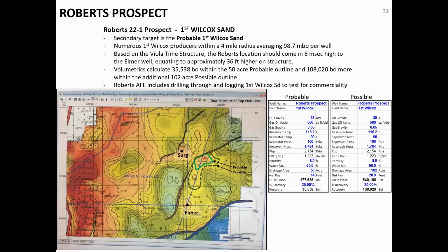And then I'm going to show you a couple things. We've made some projections on the Wilcox sand below the Viola. So when we drill down and test it, if it were to come in, this is some of the expectations we have on what we might see. Doing all the projections from this map, which is the time structure on the top Viola, we just projected it straight down about 150 feet to see what was going on in the Wilcox sand. And I'm coming up with about a 36-foot higher on structure than the Elmer well.